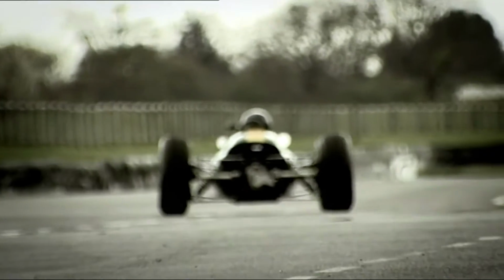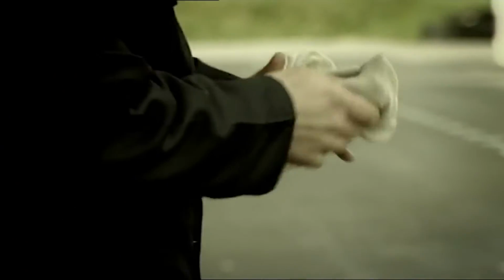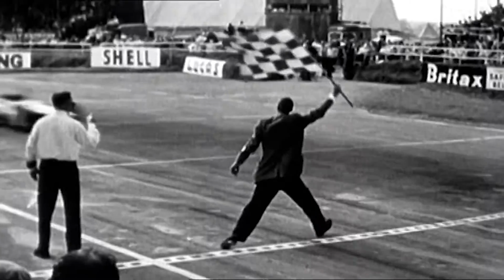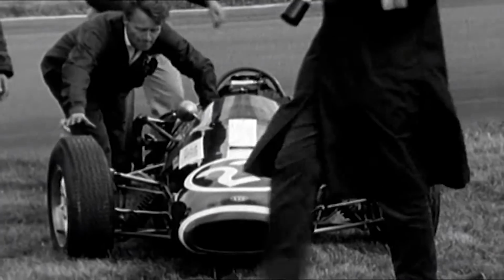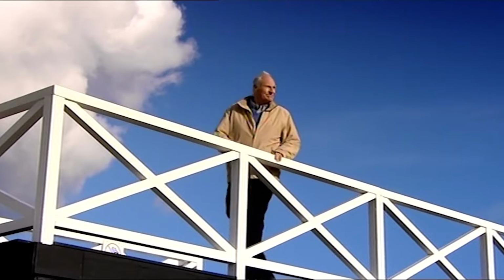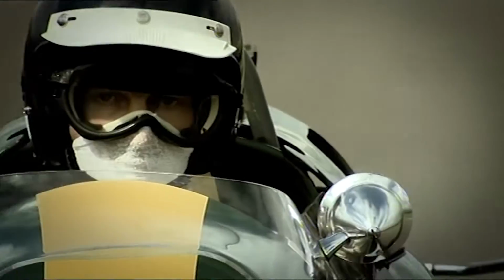The Lotus 25 had shown signs of real brilliance, but the brilliance was brittle. Chapman's revolutionary monocoque car was lightning fast, but also highly unreliable. It was the start of an erratic season. The car won 3 races, but failed to finish 3 others. But despite this unreliability, by the final race of the 1962 season, Lotus was still in contention for the Formula One crown. It would all come down to one final race.